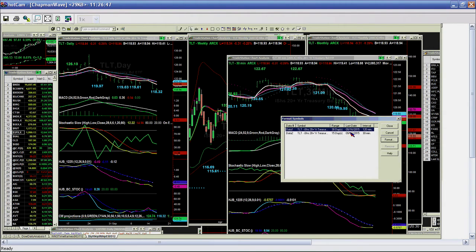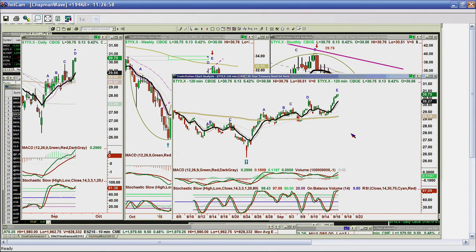This is the 30-year Treasury bond interest rate. It is the yield. And the 120-minute chart might have restarted, but I'm calling it right now an E. It could be an A/E, but it's broken way above the 200-period moving average. The daily chart is in leg D after a spectacular move, the August 24th low of 26.25.